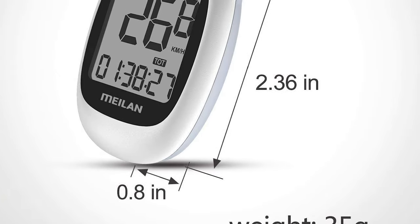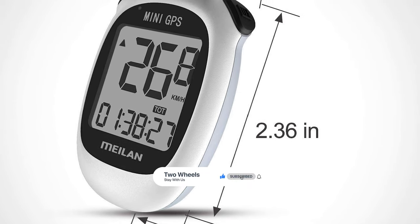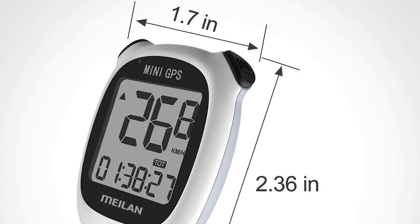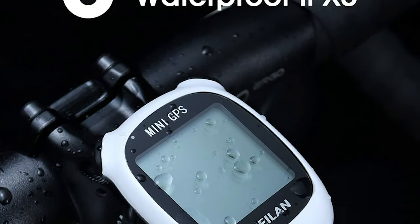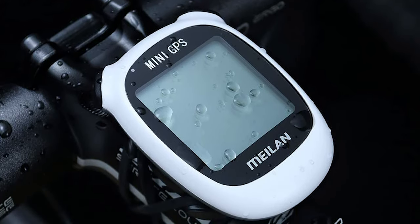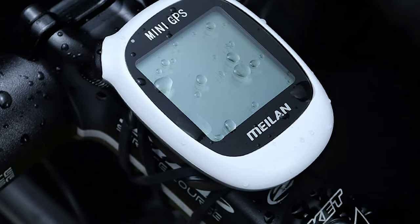It comes with a 1.7 inch anti-glare mono LCD, which can be clearly viewed at all angles in sun. The full screen white backlight lets you clearly see the data no matter under the sun or night riding, so never worry about the darkness. It's built with a high sensitivity GPS chip. This computer is USB rechargeable, which can be charged by using any charging device with a USB DC 5V port.